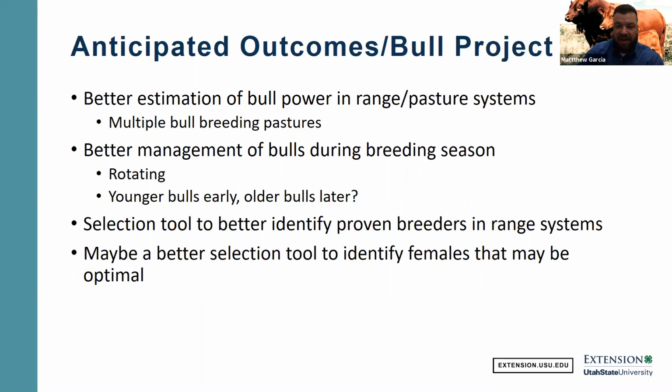So kind of the bull management, I already talked a little about this, but obviously we want a better estimation of bull power in range pasture systems, those multiple breeding pasture systems. It might give us an idea of how to better manage those bulls during the breeding season. Maybe we need to put those young bulls in early, get them tired out, bring them back in so we can recondition for next year, because a lot of those bulls are coming off bull tests, higher planning nutrition, then dump down on range and tend to melt a little bit.